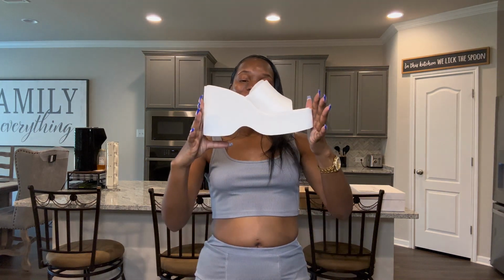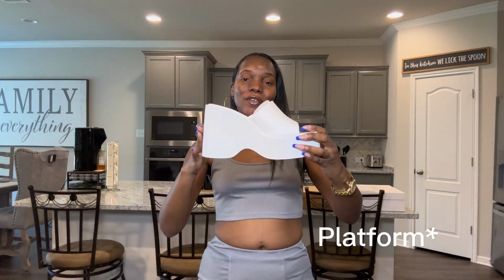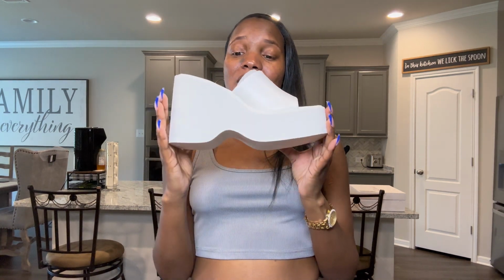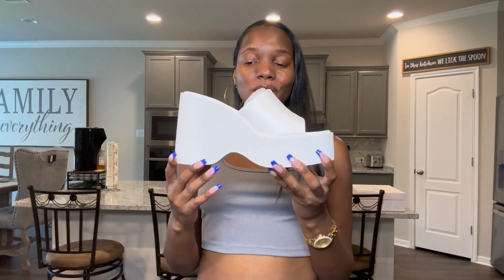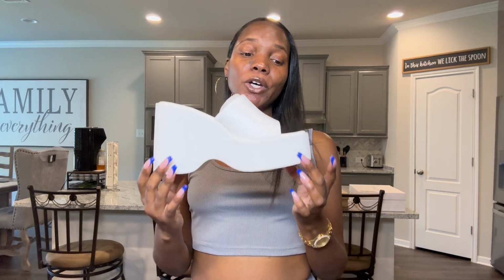The next pair of sandals that I purchased, I am extremely excited about. I purchased these cute little sandals with the heel or the wedge, whatever you want to call it. This is my first pair, but this summer I'm so into stuff like this: comfortable but still looking cute, still have a little edge going on, still looking sexy. I felt like sandals with the heel or the wedge on it is in style right now, so I'm totally in love with these.